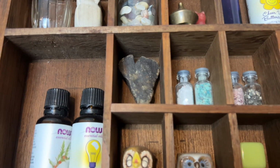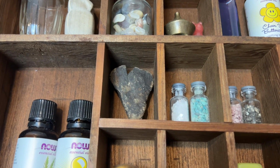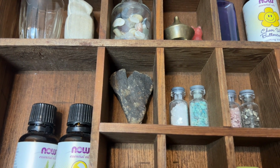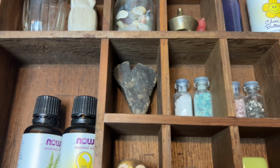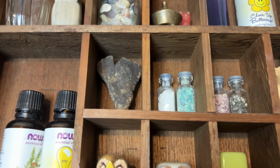Down to the next layer. That rock is just really cool. That's a creek rock. It's only shaped like a heart because it's got that chunk missing in the middle, but that was one solid piece. So that's pretty cool. It's actually kind of big. That's probably 2 inches or so, maybe a little bigger.